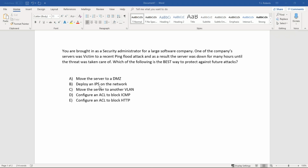Okay, let's come back down here. Deploy an IPS on the network. First of all, what's the IPS? We have to make sure we know what that is, right? Intrusion prevention system. It is something that we deploy on the network to harden it, to make it more secure. But is the IPS going to guard against a ping flood attack? That's the question. Probably not, unless you configure it to do so. So I'm going to throw out B for now.